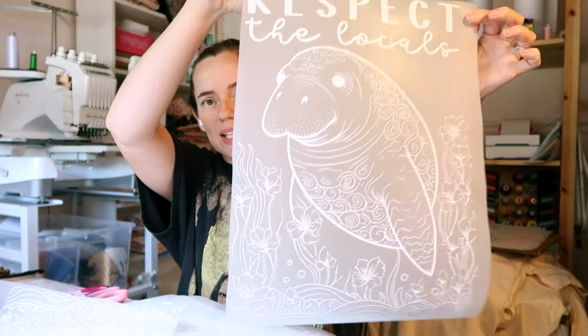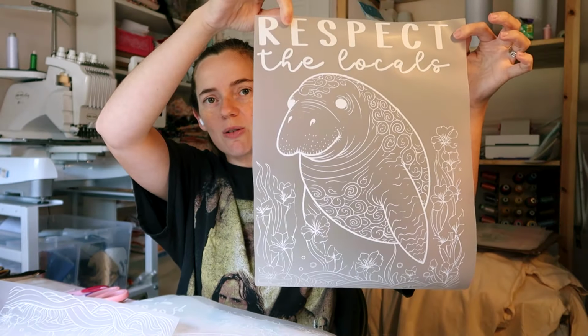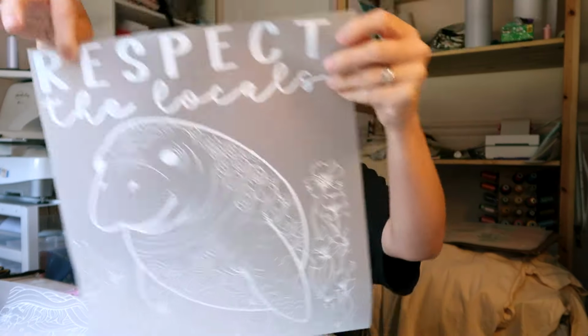But I've got a ton of new designs. There are a couple of them where the lines are a little bit thin, and I'm a little bit worried about how it's gonna print, but I think it's gonna be fine, like how it's gonna press on the shirt. I got this one. It says respect the locals, and it's a little manatee. I showed you this, I don't think I showed it to you last night, but I had printed it out and did some sublimation with it.